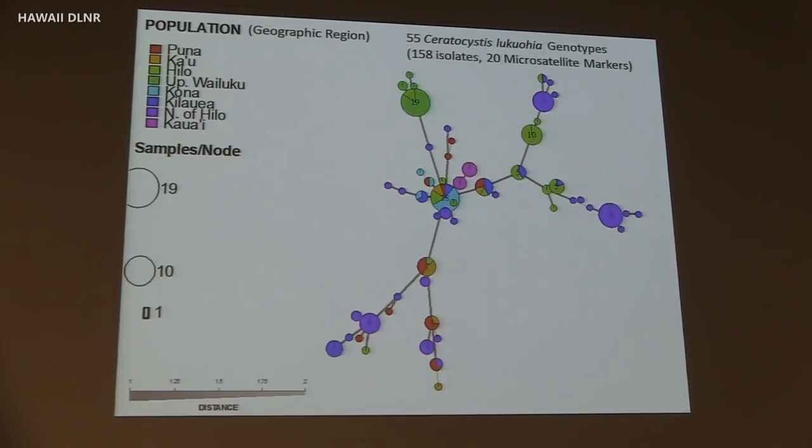Okay? So in this analysis here, the circles represent different populations or different numbers of isolates that have that genotype. So if you look here, right there, there's 18 isolates that have this combination of mutations, all the same. And the analysis says this is the original Ceratocystis lukuohia in Hawaii. It's this big one here. And then all these other circles connected by lines are all derived from this genotype, that particular type. So each circle is a different genotype. There's 55 different genotypes that we have among 158 isolates that we've characterized.